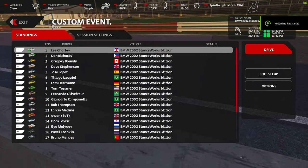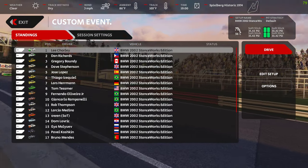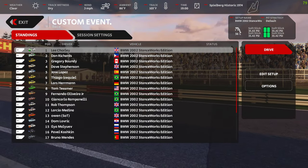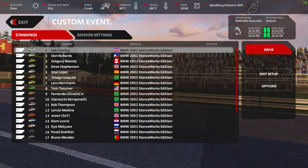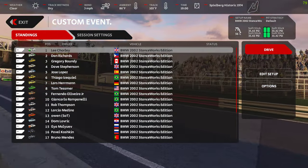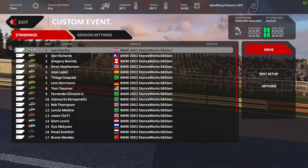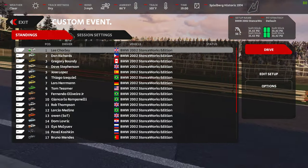And now for something completely different. Yes, XTC's dropped the 2002 BMWs, 1973, I think, yeah. So we'll stick it on the old Spielberg historic 1974 and do a single race.